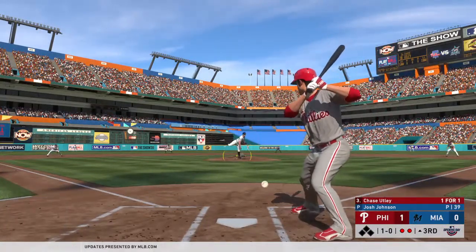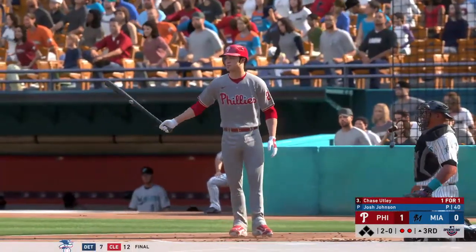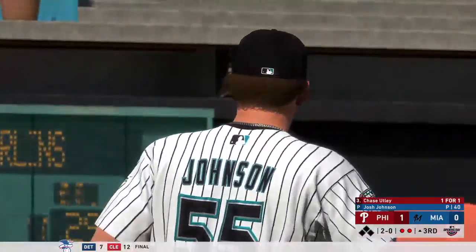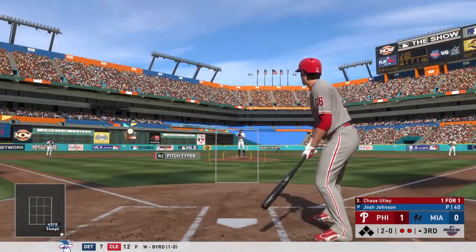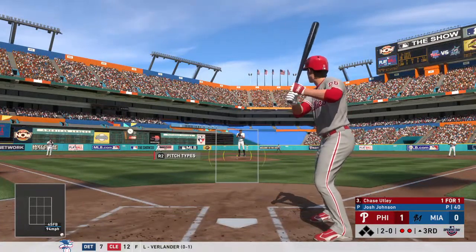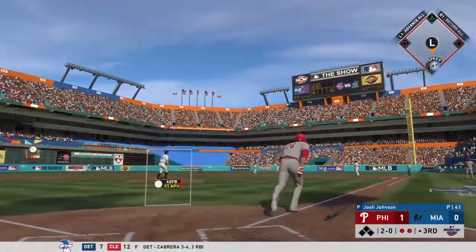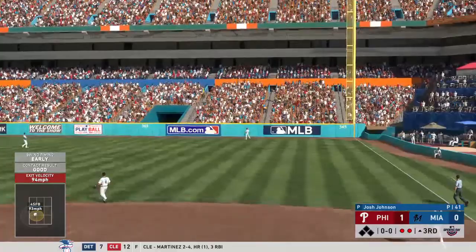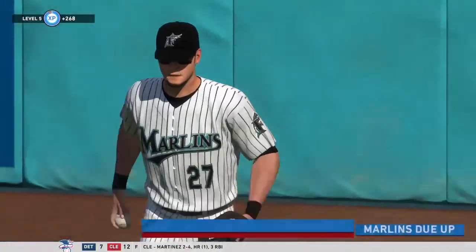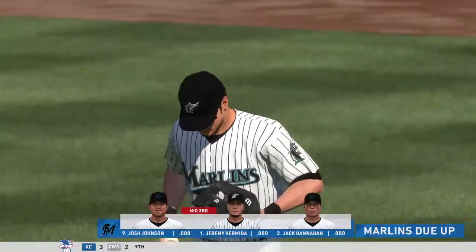Into his windup, here comes the 1-0. And that pitch misses in the dirt, and it's 2-0 now. Hey, after the double in his first at-bat, looks like he's trying to pitch around this guy a little bit. This is pulled into right. And he will get there to make the running play, and that will end the inning. 3 up, 3 down for Philadelphia, but they hold a 1-0 lead.